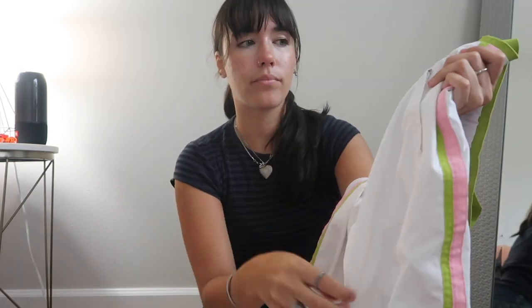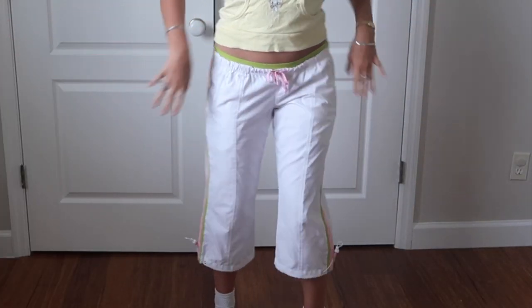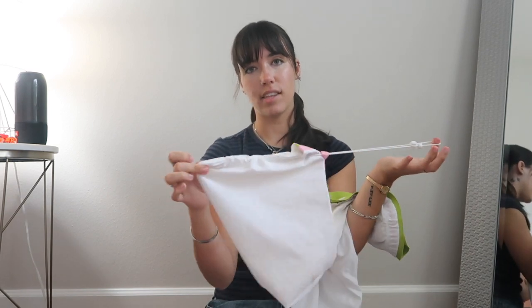The material kind of reminds me of water resistant material, where when you put water on it, it forms into little droplets and just drops off. That's what it feels like. Super soft, cute. They have these nice little cinching ties at the bottom.